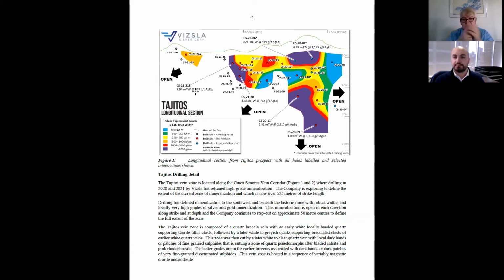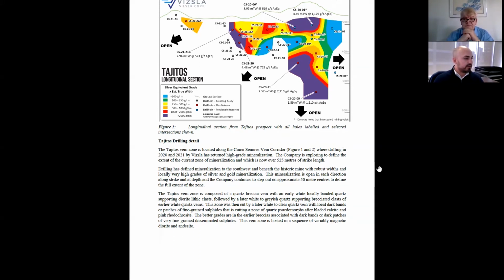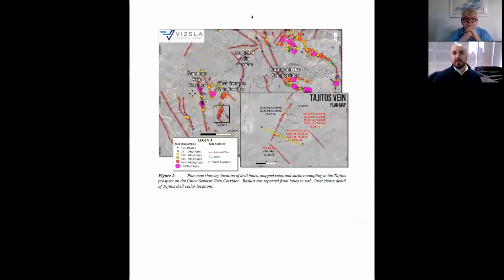Now this is one area that you're drilling, but of course, I think it's important for people to realize how busy you guys are. You've got quite a few drill rigs going right now, right? Yeah, and we actually included a new plan map here at the end of the release, and the message I could make here is to keep an eye on the Napoleon vein corridor.